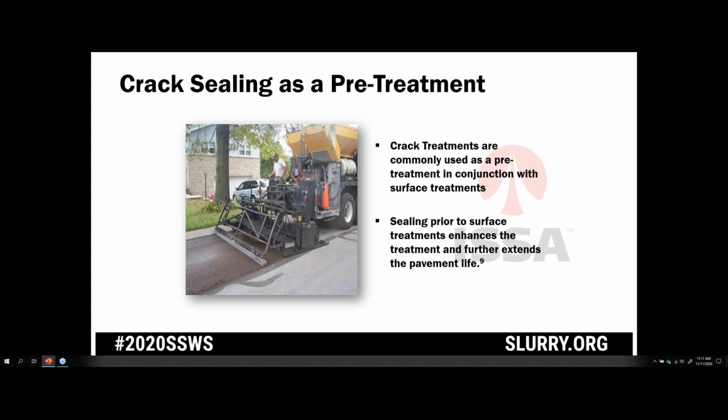So we talked about crack treatments as a standalone treatment. However, keep in mind that crack treatments are also commonly used as a pre-treatment in conjunction with other surface treatments like fog seals, slurry seals, HMA overlays, chip seals, or microsurfacing. Cracks will reflect through the surface treatments, and untreated cracks will continue to deteriorate. Treating the cracks prior to any surface treatment is vital to assuring that the desired performance of the surface treatment is being attained. Sealing prior to the surface treatment enhances the treatment and further extends the pavement life.